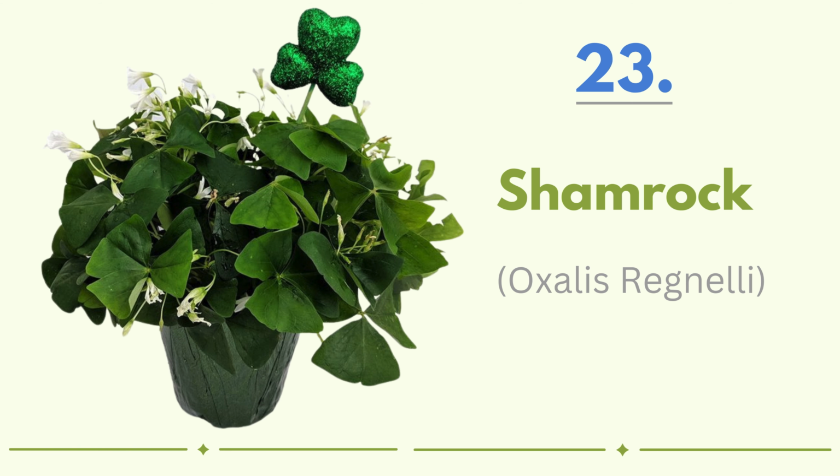All right, plant parents, let's talk about the shamrock. This plant is such a stunner with those unique triangular purple leaves that almost look like little butterflies. Plus, it's super fun to have around, especially when it blooms.